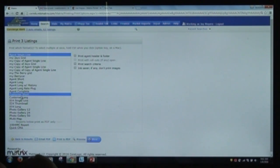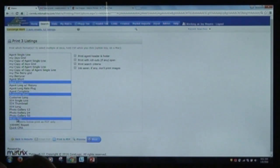Now, can you choose multiple documents to print at one time? Absolutely. So let's say you want an agent long for yourself and a customer short for your customer. Go ahead and pick those if you want to. That's perfectly fine. If you want to throw a map together, no problem. So you can add more than one document at one time. You don't have to print one, come back, print one, come back, print one, come back.